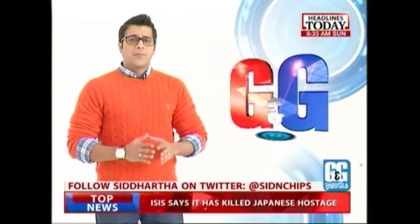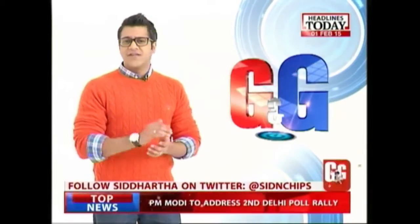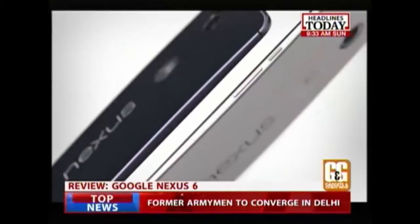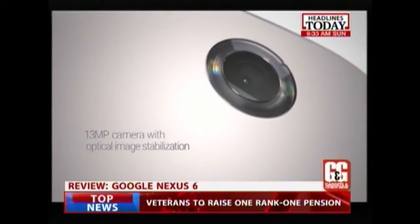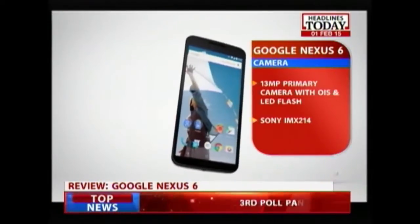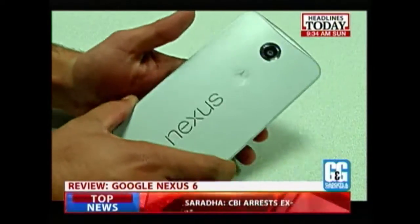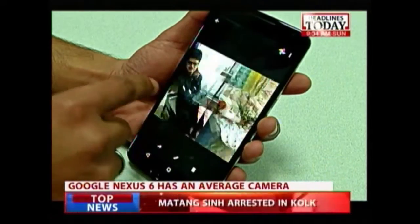Now, if you are looking for a pure Android stock experience, then Google Nexus-6 is the device to own, and there are no second thoughts about it. At its back, there is a 13-megapixel camera loaded with a Sony IMX214 sensor with a wider f2.0 aperture and optical image stabilization. That said, it should give a good camera performance, but that is not the case. The camera quality is just about okay.